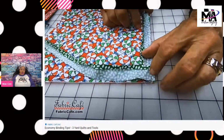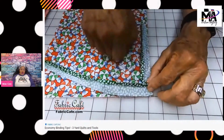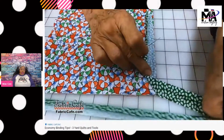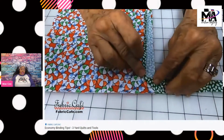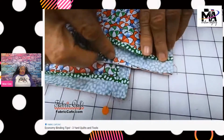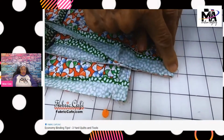And I need to pull this over a little closer. I'm having a little difficulty with my vision from afar here. Okay. Again, if you're in a pinch and you have a tiny bit of binding left and you want to turn it around, this is exactly the same thing as binding. That's what it's called. Economize. This is how to do it.